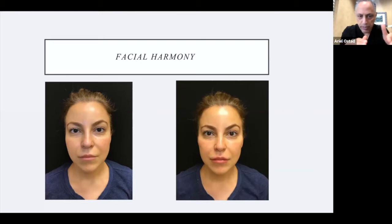You may not really be able to see much of a difference, but in this situation, I injected a little bit of filler on the outer aspects of her cheekbone just to create that heart-shaped face. I put a little bit of filler on her lips because that's what she wanted, and she was really pleased with this. This may not be the most dramatic picture, but I put it in here to show that it's really about less is more. I also put a little bit of filler on her lower eyelids just to improve some of that hollowness.